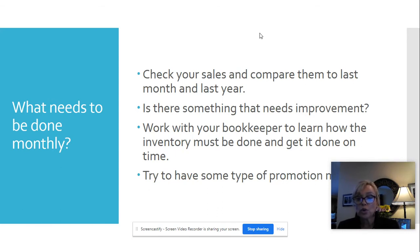This will also allow you to work with your bookkeeper to learn how the inventory must be done and to get it done on time. The bookkeepers are really rigid about inventory being done monthly. So every month you must inventory everything that's in the school store. However, if you've done a good job with your Square, if you log in every time you bring in new inventory, and you make sure that your employees know that they have to ring up all their sales correctly when they sell them, then the Square will make it very easy for you to do this inventory.